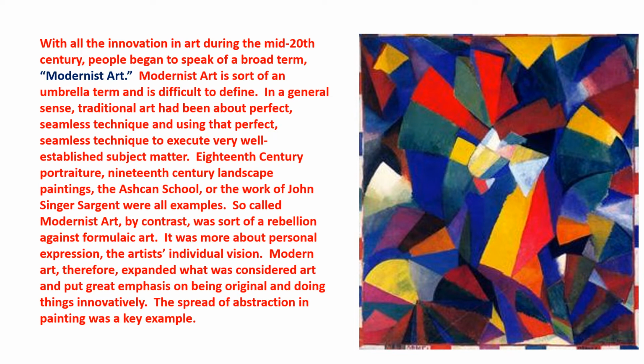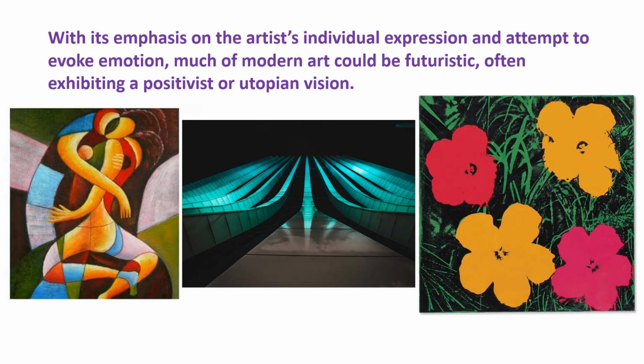So-called modernist art, by contrast, was sort of a rebellion against formulaic art. It was more about a personal expression, the artist's individual vision. Modern art, therefore, expanded what was considered art and put great emphasis on being original and doing things innovatively. The spread of abstraction in painting was a key example. With its emphasis on the artist's individual expression and attempt to evoke emotion, much of the modern art could be futuristic, often exhibiting a positivist or a utopian vision.